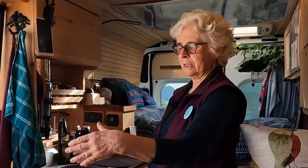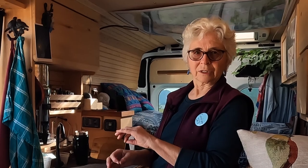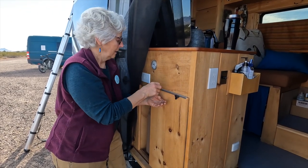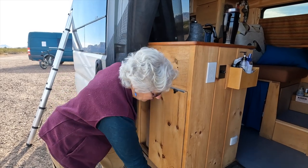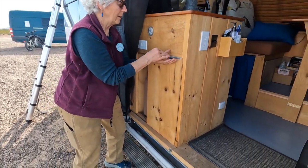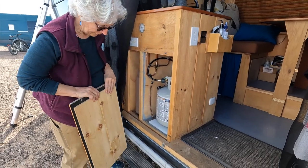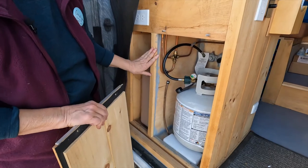I have a sealed propane locker right underneath this that's vented to the outside. So this is my propane locker. And this whole thing was a combination of my brother and my carpenter friend. We all worked together to figure this thing out. So this is sealed with neoprene, so nothing's getting out through the door.